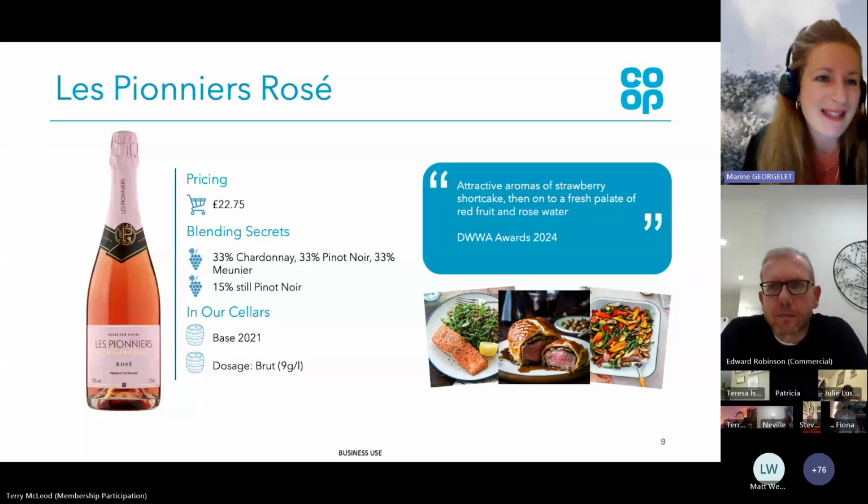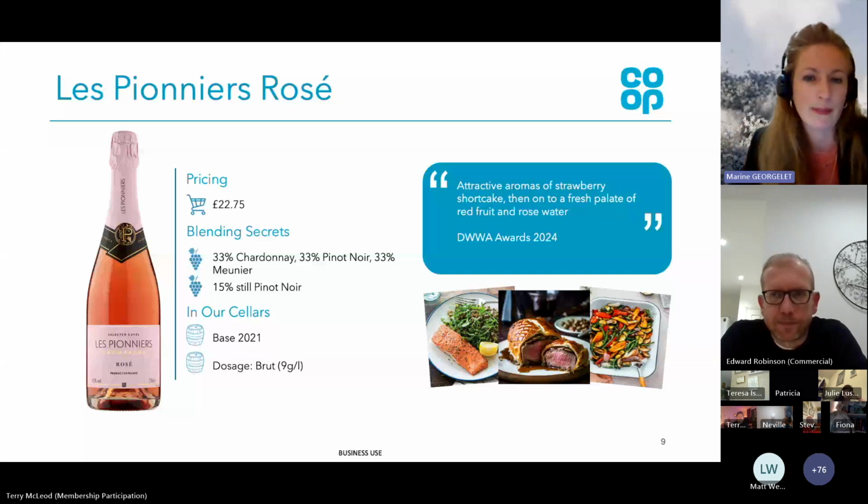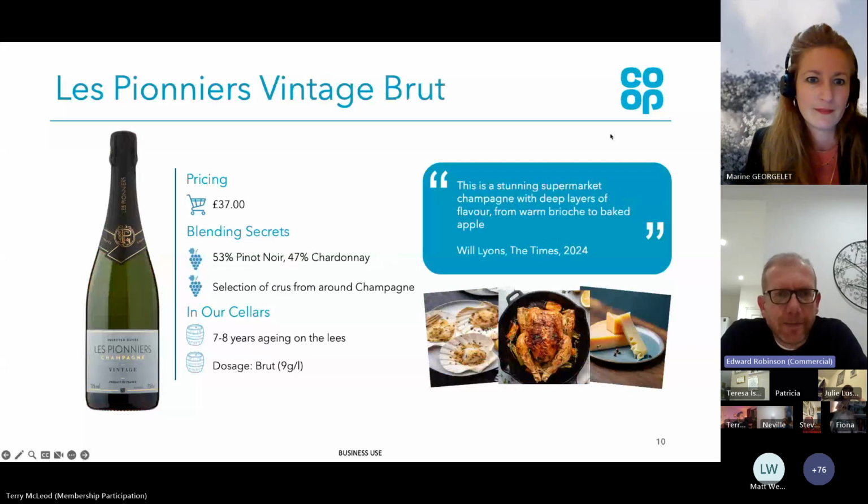You have to do it by maceration if you want to create a still rosé in the south of France, for example. Superb. And then finally, Terry, the vintage slide.